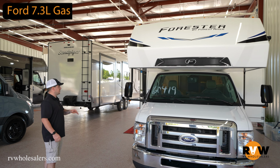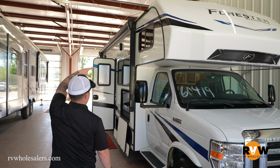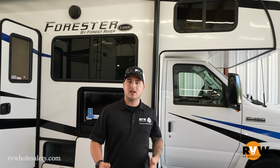Tons of configurations, floor plans. You can delete the bunkhouse over here and do like a low profile cap. You can also get bunk beds, massive storage options on the outside, outdoor storage there, everything that Forester's known for wrapped up in the one unit.